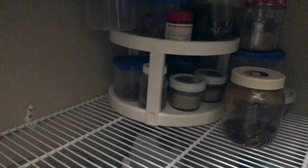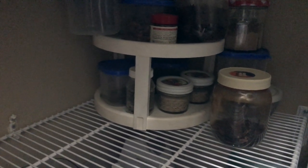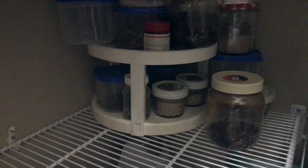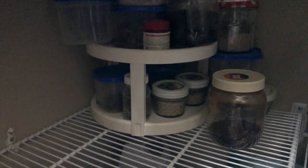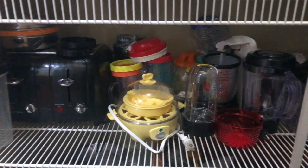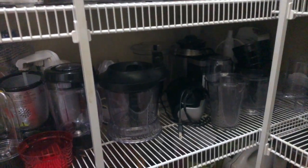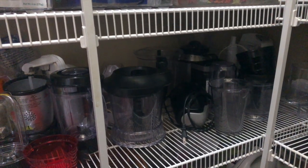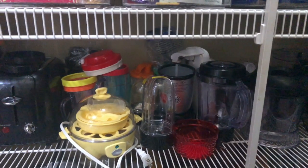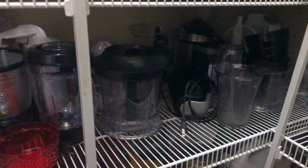So back here, I have a Lazy Susan, and in there I have some sesame seeds as well as the black salt and those kinds of things that we need, but we don't need frequently. So those kinds of things, I put all the way in the back there. These are all my small appliances, which I use almost every day. And I do have a few more, but I don't use them that frequently. So those are downstairs in the storage area. But these are the ones that I use frequently, and yes, I need to organize them.